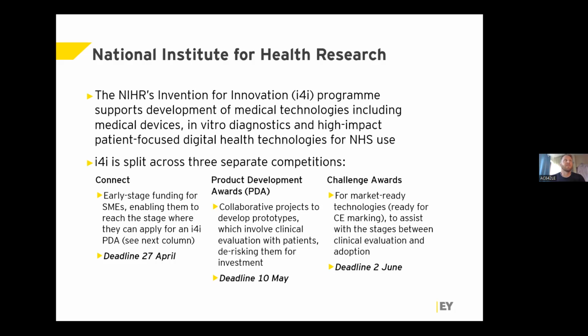The next fund available is the National Institute for Health Research's Invention for Innovation program, supporting the development of medical technologies through medical devices, in vitro diagnostics, and high-impact, patient-focused digital health technologies. The I4I is split across 3 different competitions, one being their Connect competition, which is early-stage funding for SMEs, enabling them to get to a stage where they can apply for an I4I PDA.